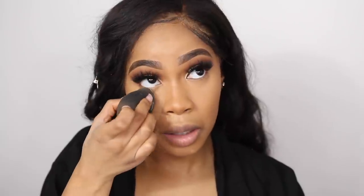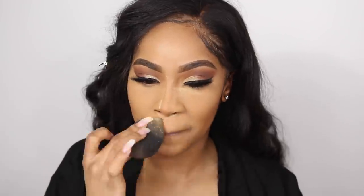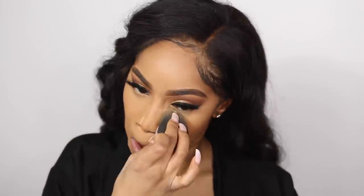I'm just blending out any creasing I have under the eyes, and I'm gonna quickly go in with that Huda Beauty Easy Bake Loose Setting Powder in Blondie. And of course, we know when we use cream, we set with powder.